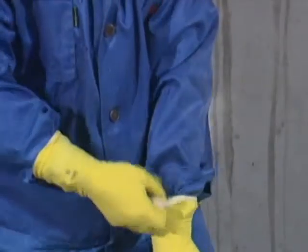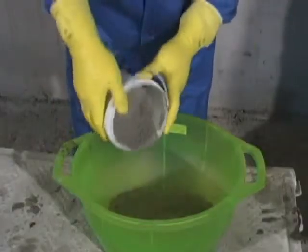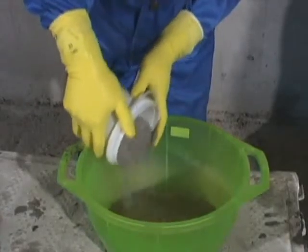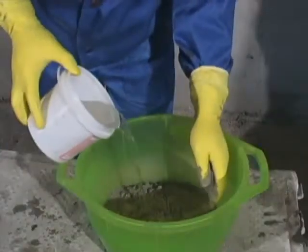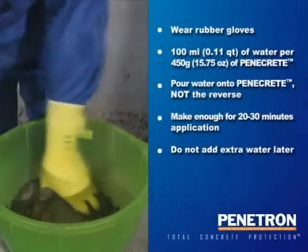Make sure to wear rubber gloves when preparing and applying Penecrete. Penecrete powder should be mixed with water to obtain the consistency of plasticine or modeling clay. The approximate mixing ratio is 100 milliliters of water to 450 grams of Penecrete powder. Pour the water into the Penecrete powder, not the reverse.